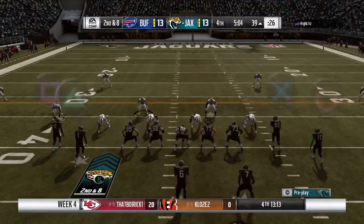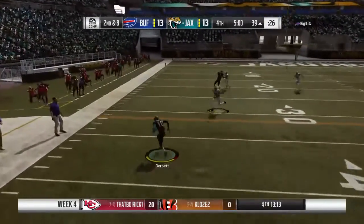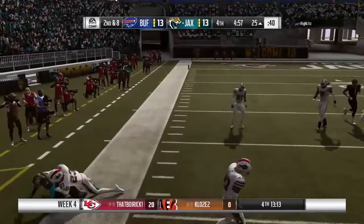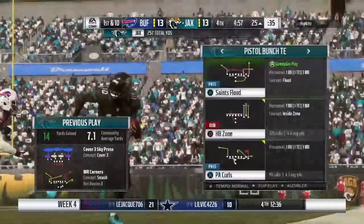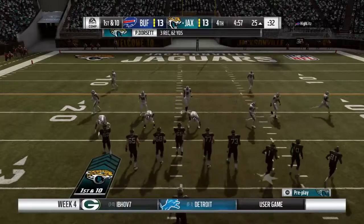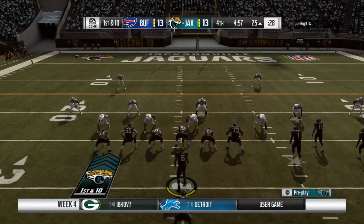And here's Green to throw on 2nd down. He finds Dorsett. It's complete. First down, Jacksonville. The passing game looking sharp on this drive for the Jags. As long as you go through your proper reads and progressions, the drag route can be one of those old reliable plays because usually it's good for a good chunk of yardage, as we just saw there.